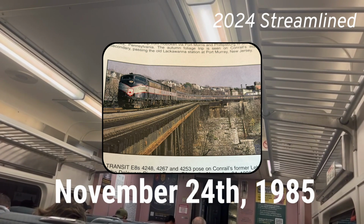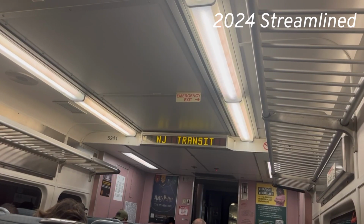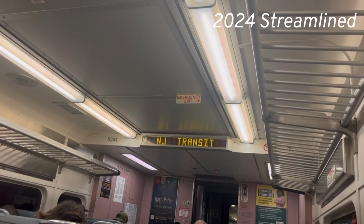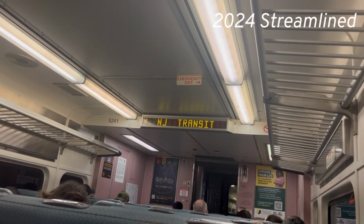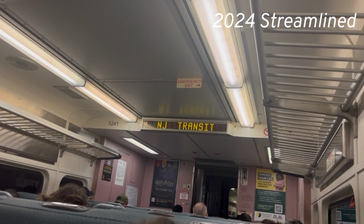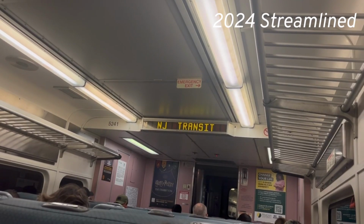Just a year later, and also during fall, was the farewell of the CNJ excursion. This one took place on November 24th, 1985, with NJ DOT E8s 4248, 4267, and 4253. This excursion commemorated the end of CNJ passenger service to Phillipsburg after 133 years of service.